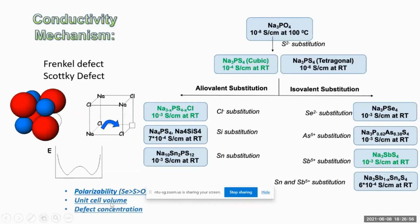Cell volume is important. If you increase the cell volume, then your conductivity will increase. The defect concentration is higher. Defect concentration is nothing but the number of carriers. So the more defects you can create in your system up to a certain level, without any phase change of the material, usually the conductivity increases.